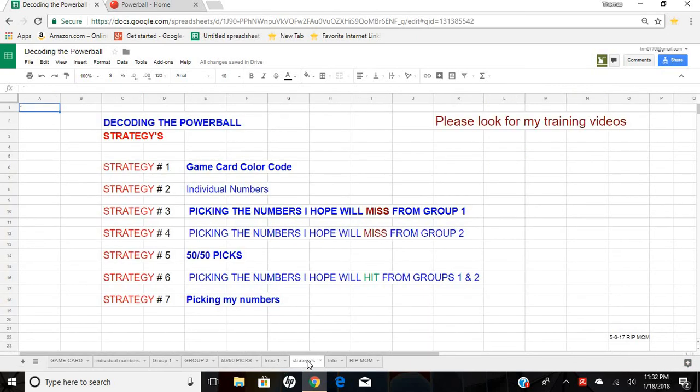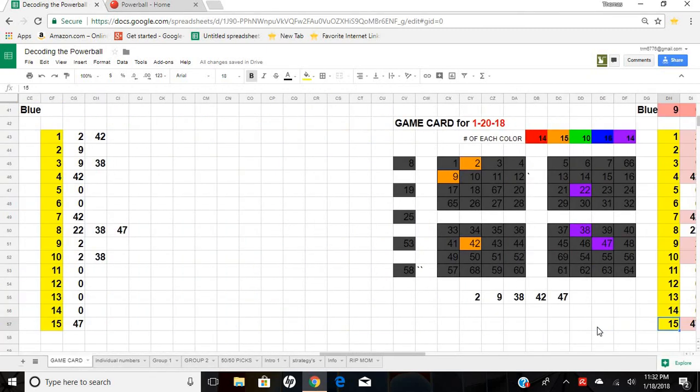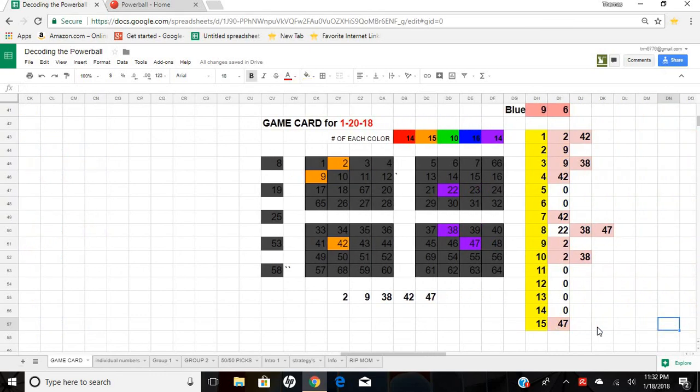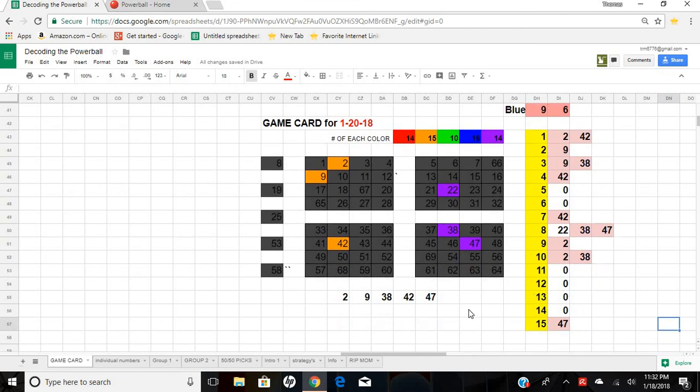Strategy number 7, picking my numbers. I'm just going to scroll to the right. The numbers that I'm going to go with for this drawing are the 2, the 9, the 38, the 42, and the 47. The reason why I'm taking these numbers is because it will give me 9 hits and 6 misses in that blue area.